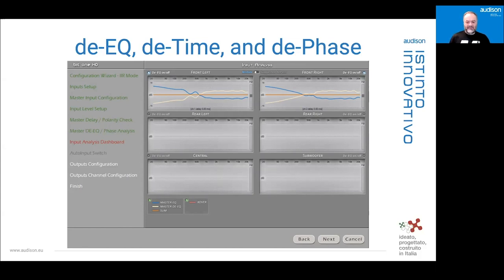So what about phase? Well, you see up here at the top, there's a switch that says module, and that's the default position, but you can slide it over to suggested all pass.